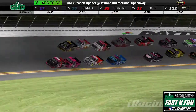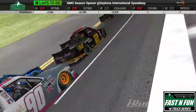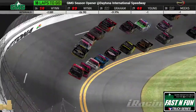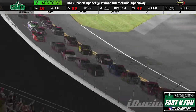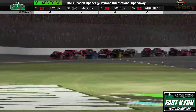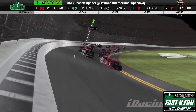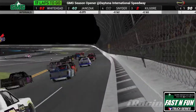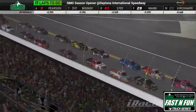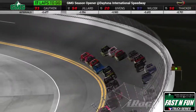Right now, the bottom three are all in the same team. Snyder, Jancic, and even a little bit of Brock Whitehead kind of hanging around in there. Brock Whitehead actually is with Southern Speedway Motorsports this season. In the Cup Series, he is with Jancic, but in this case, I got to believe teammates are nothing in the Truck Series to him. He doesn't care about that.